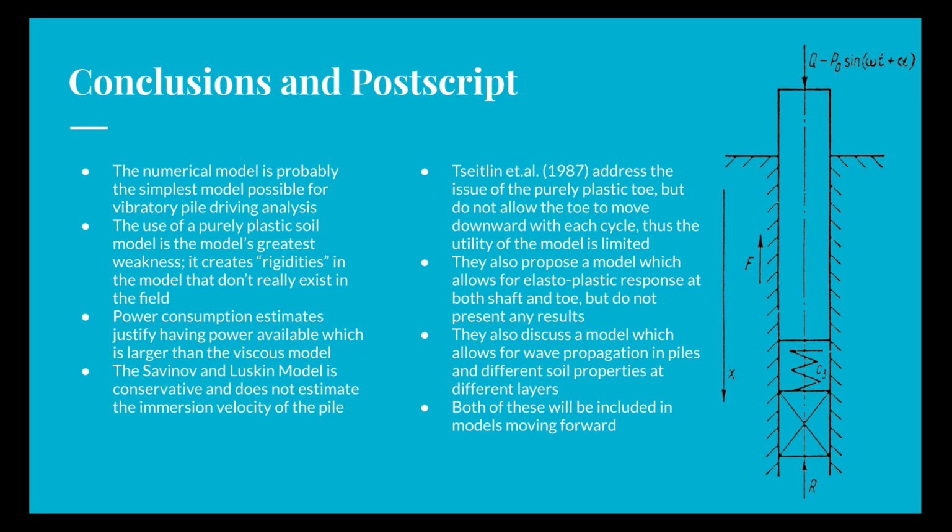They do propose models which allow for elastoplastic results of both shaft and the toe, and do not present any results. They also discuss a model which allows for wave propagation in piles and different soil properties, different layers, which is remarkable because the Russians, in the Soviet era, never really took to the wave equation. That was a development that started in my document and many of my publications elsewhere. But it was mostly started in Australia and moved to the UK and Sweden, and from there the United States.